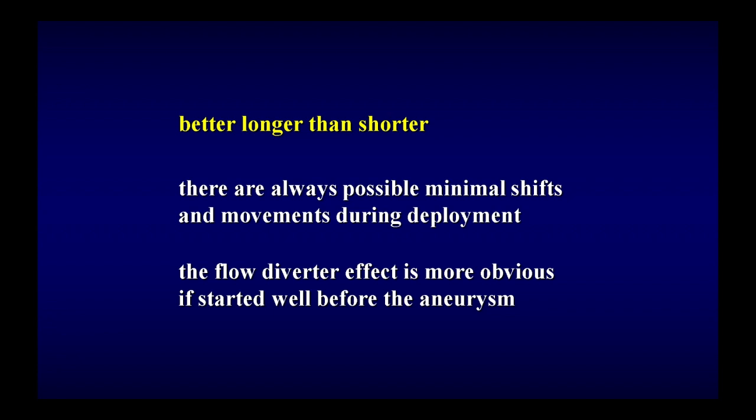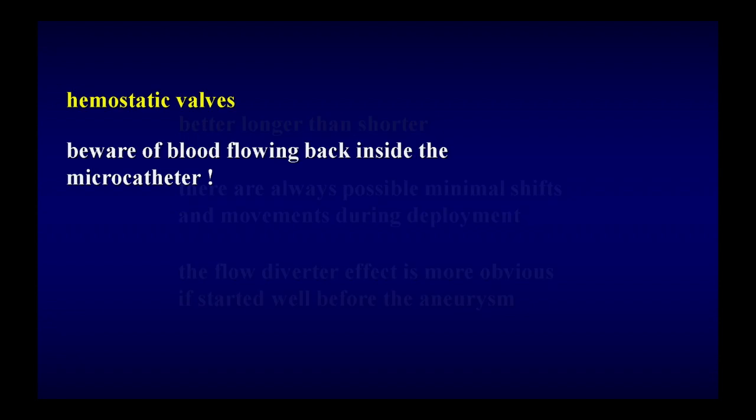So if you have a short flow diverter, some blood can go around and enter the aneurysm, but if you have a longer flow diverter, it will be much more difficult for flow to go around the flow diverter and go inside the aneurysm. So a longer tube makes a better flow inside it.